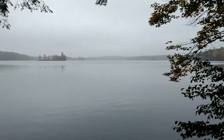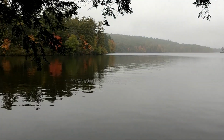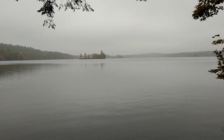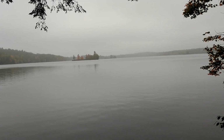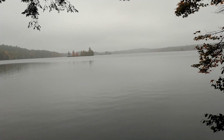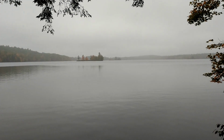Beautiful. Look at all the fall colors coming through out there. If the sun were out, this would be glorious, and give it another week, it really will be crazy glorious. Oh, there's two islands. I thought there was just one, but it looks like there's another one back there. You zoom in. See it? Right there, a little island, a little tuft. Can't focus in the fog. Anyway, I'll get back and let you know what happens.